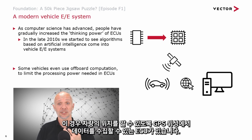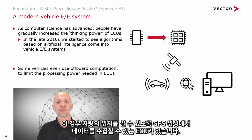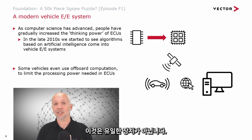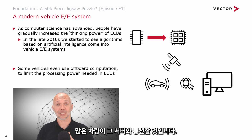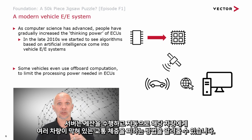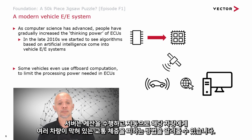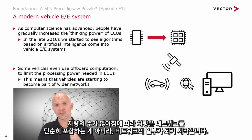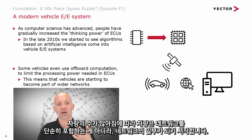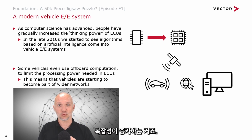So in this case, we maybe have an ECU which is able to pick up data from GPS satellites to know where the vehicle is. The vehicle is able to communicate over the internet to a server. It's not the only one doing this. There are many, many vehicles communicating with that server perhaps. And then the server is able to perform calculations, maybe tell the vehicle automatically how to get around a traffic jam that a number of vehicles have become stuck in, and so on. So this, of course, means that vehicles don't just contain networks. They're starting to become part of networks as well. So the complexity is rising.